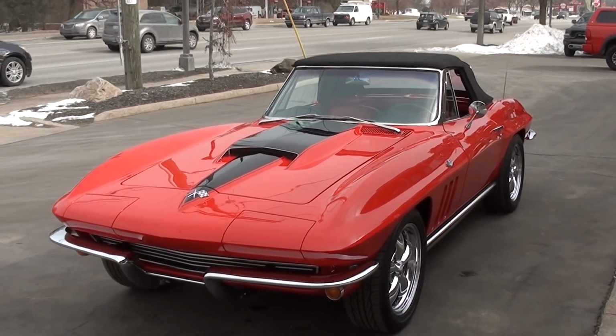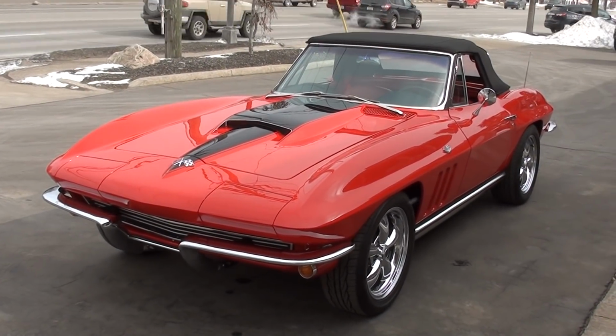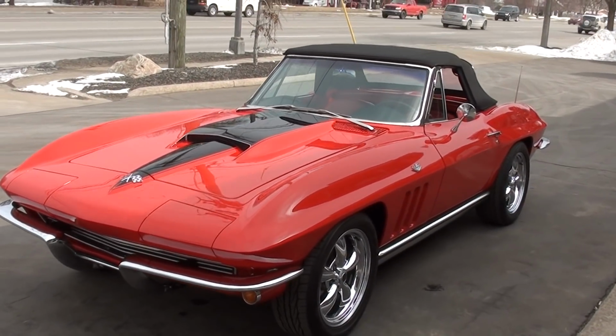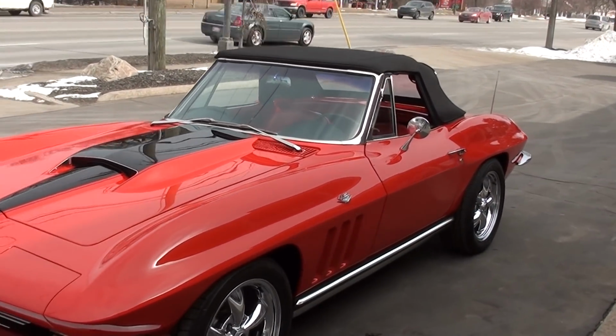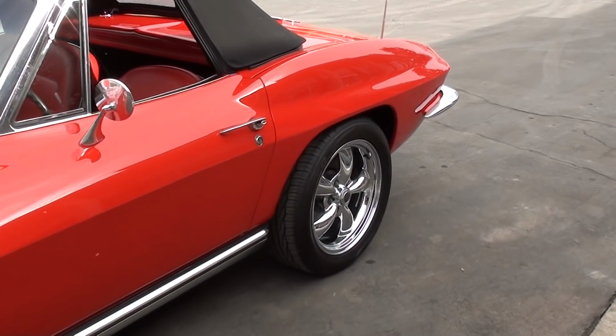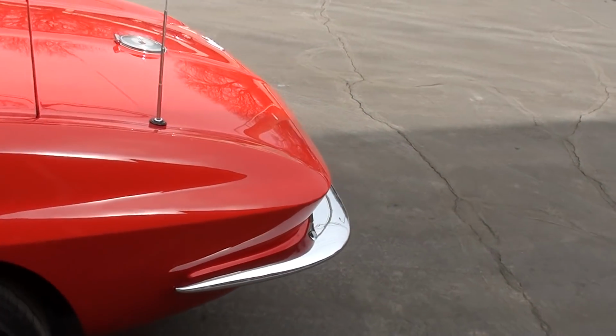Guys, today we're going to take a look at an absolutely brand new 1965 Corvette. This car has 93 miles on a complete nut and bolt frame-off restoration. It was completed in December of 2018, so this car is new. We took pictures of the bottom.